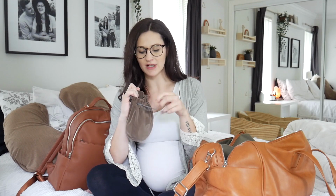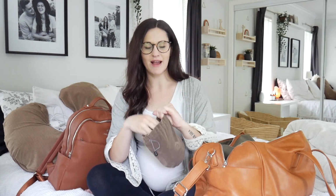Another thing that is in my hospital bag is my sound machine. This was on my pregnancy must-haves as well, because getting sleep is so good. So this is what it looks like. It's actually portable, so you can have it on without being plugged in, which is great.